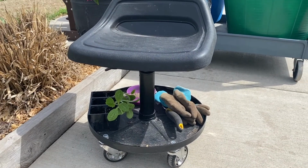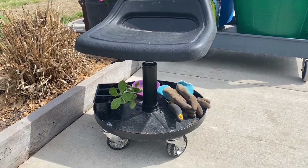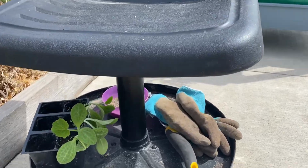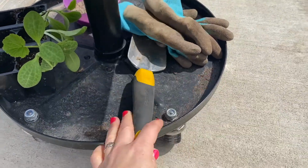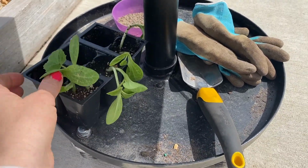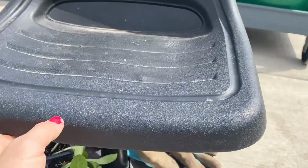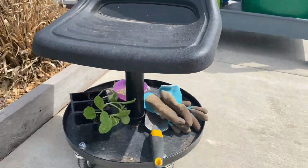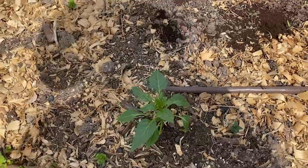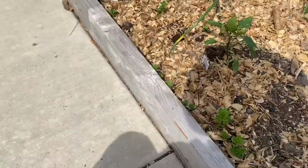I love this chair. It's an auto mechanics chair and it's got wheels. I've had it now for 3 years and it looks the same as new. Anyway, it's got this tray on the bottom and I can put shovel, gloves, some of my fish fertilizer, and then the plant that you're fixing to plant. So you sit on here and this goes up and down, and it's the perfect height. So when you sit on it, see, I'm right by the garden ready to plant. And then underneath me is all the stuff I need.